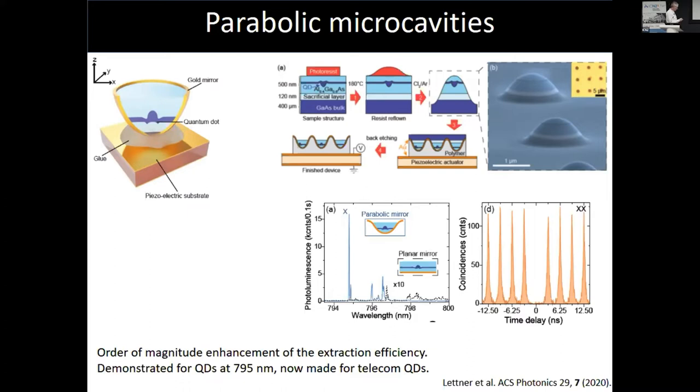What we tried, and with some success, is to fabricate microparabolas, where we'd like the corner to be at the focus of the microparabola. So here's during the process, you see we're able to etch, wet etch, and so on.